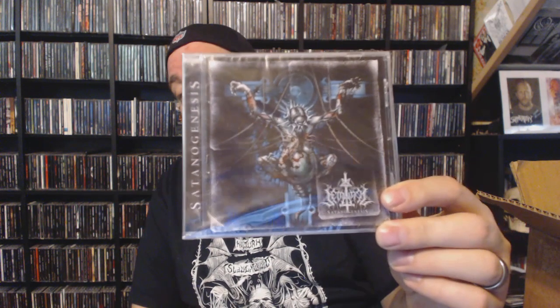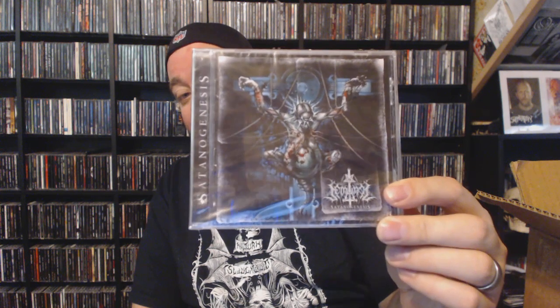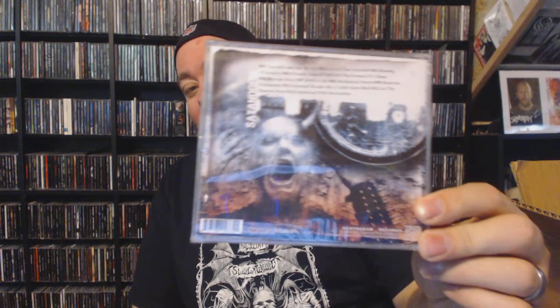Next up, this is a band that makes me laugh. I already own this release. This is a very good release. This is also a Deathgasm Records release. This is Cerebral with Satanogenesis. This is a fantastic kind of black metal, has some death metal vibes going on, but this is a fantastic release. And it's so sad what this band became. You have stuff like this. This was probably their last great album, probably my favorite album that they ever released.